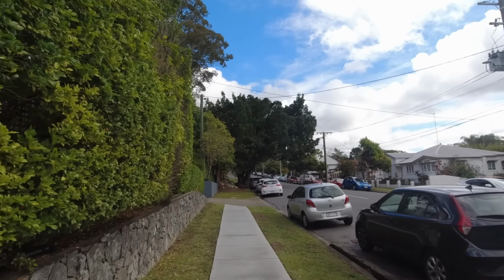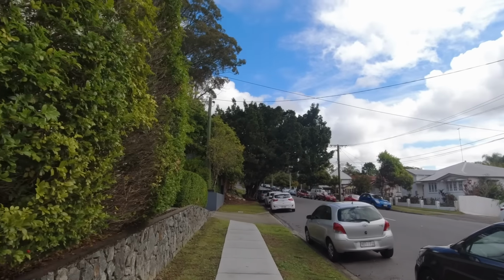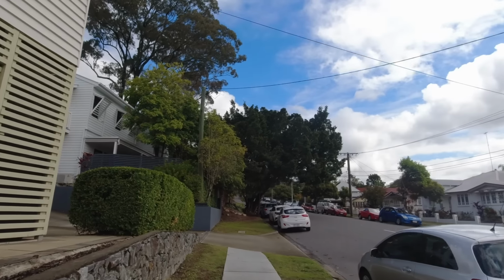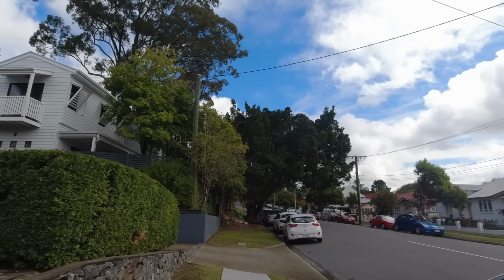We're strolling up Howard Street now. There's quite a few houses on this street that are of interest. One of them is Baroona, that gives Baroona Road its name.